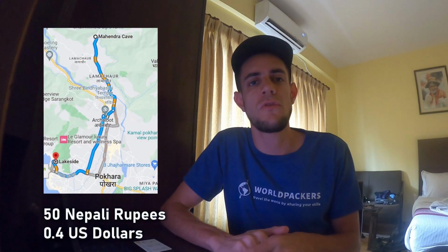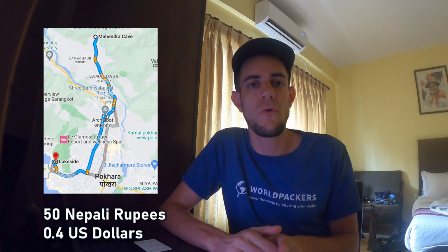You can check here on the map, I show you the route. And this costs you only around 35 to 50 rupees. If you want a faster way to go to Mahendra cave, you can just ask one of the motorbike drivers. Will cost you 200-300 rupees, or taxi for maybe 500-700 rupees.